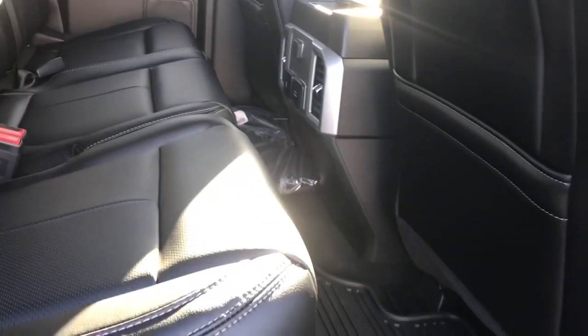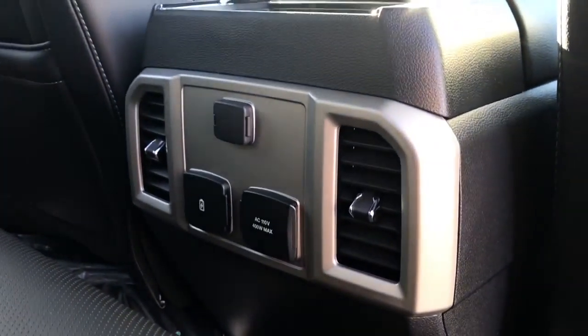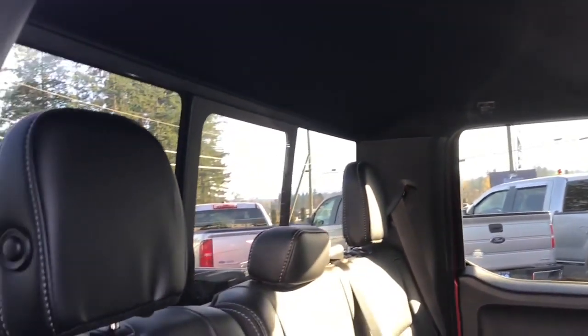And on the floor, there's an all-weather mat that goes from one side to the other, as well as extra carpeted mats. Slim pockets on the back of the front seat, and in the center, a couple of cup holders, as well as 12 volt, 110, and USB outlets, as well as air vents. Up above, there's hooks and lighting, and in the back, access to a power sliding window.